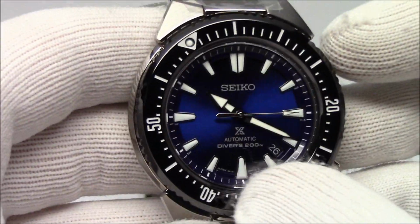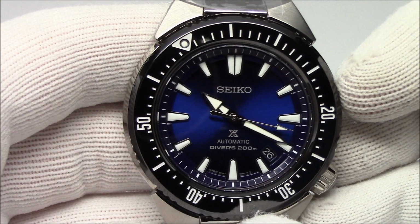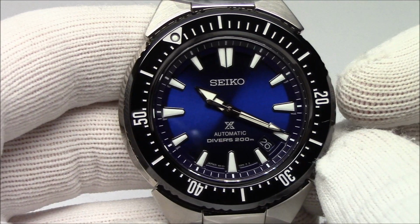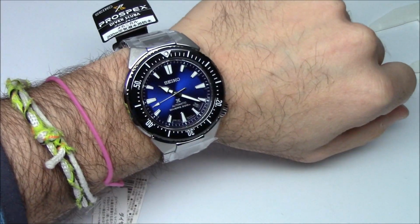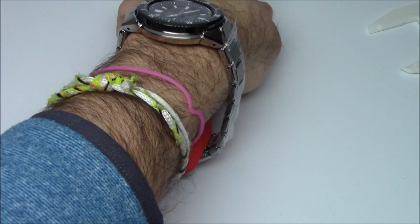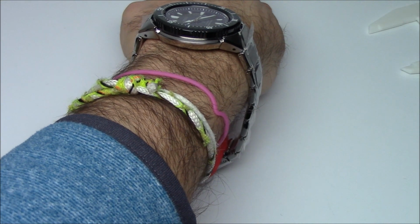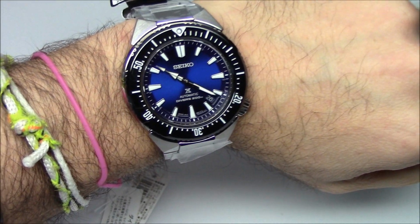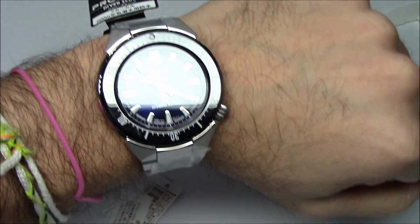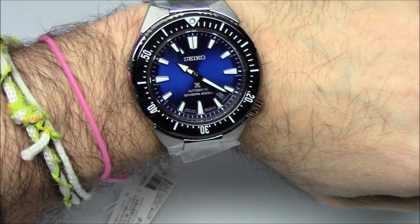So I'm going to switch perspectives, and I will throw it on my wrist so you can see how it might look on yours. Now check that out. Here it is on my 6 3/4 inch wrist. Even though it's 51, 52 across, it probably sits a little wide on my wrist, but I'm willing to overlook it for the quality of the blue. That is just beautiful. I love it.